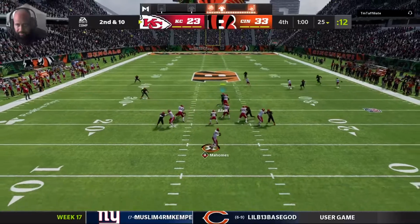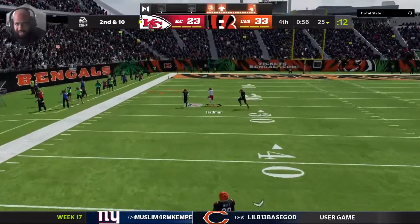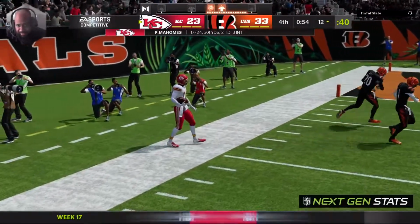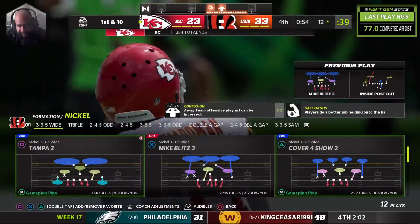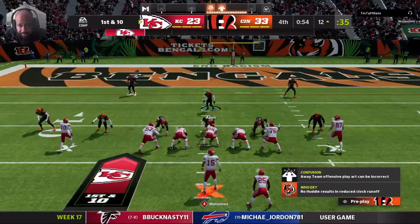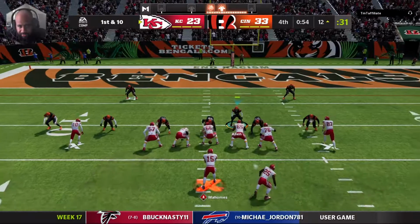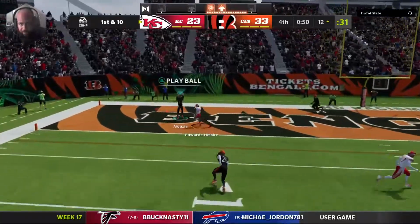Mahomes to throw it. Now a desperation throw deep downfield. And he's got it. What a catch on the sideline. But one thing that we know for sure, do not question the arm strength of Patrick Mahomes, one of the strongest around. A real field flipper there as all of a sudden they've got a first down in the red zone. They'll roll him out right.